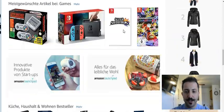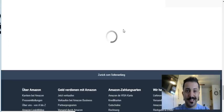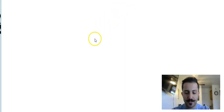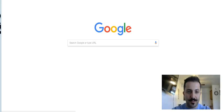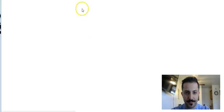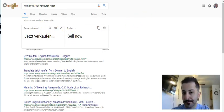So anyways, if you go all the way down, I mean, you don't really need to know exactly what it's saying, but if you go all the way down, it's always this tab right here, selling on Amazon. I mean, really, let's find out. So let's do this, and then come to Google, and just type what that means in German, and see what it says. So if we just go to Google and then type this, hopefully we want to type it here. What's happening? I don't know what's happening. So go to Google. What does this mean? It said sell now. So I guess that's right?